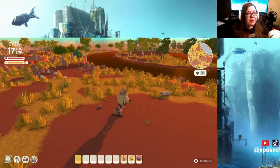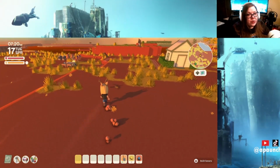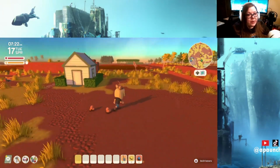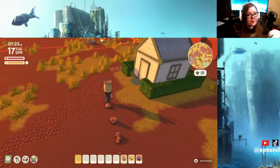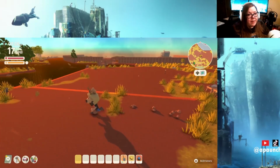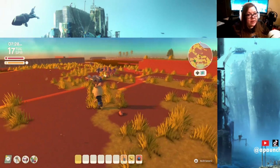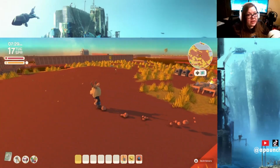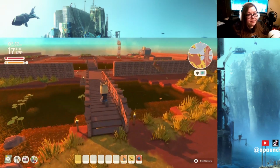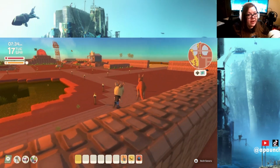So what we're going to be doing today is I think we are going to work on finishing up the house levels as well as maybe starting the garage here. So we're going to go ahead and get started on that. I'm going to go deposit these shells in the box by John's. We'll go get some shovels and then we'll start moving some dirt.